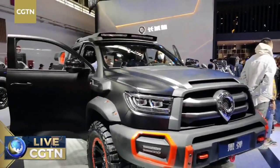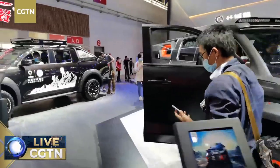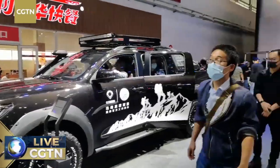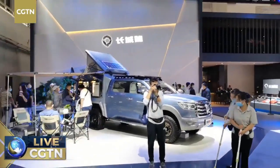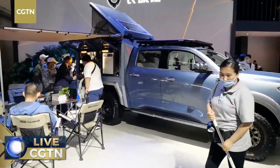So this kind of thing is more like a Jeep. Jeep in China is not only a brand. It's a type of car. People call Jeep-like vehicles Jeeps. That's a type, not even a brand anymore. This is Great Wall's new vehicle.